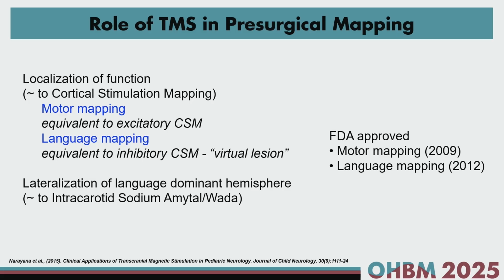So what is the role of TMS in pre-surgical mapping? It is definitely used to localize function, for example, motor and language areas. And also, similar to fMRI, we can demonstrate laterality as well. In this case, it is equivalent to the other gold standard, the Wada or sodium amytal injection, to map lateralization. It is FDA approved in the US, so it is used for motor mapping and language mapping. So it is a clinically valid application, and there's no age limit. It can be used across all populations.